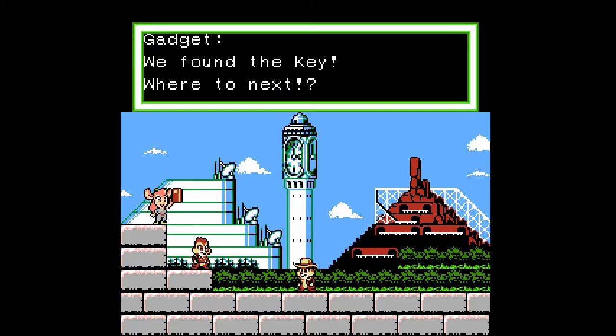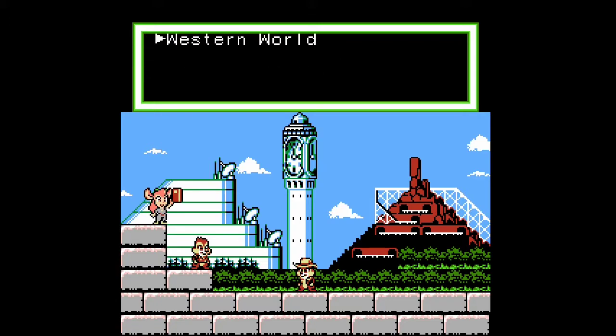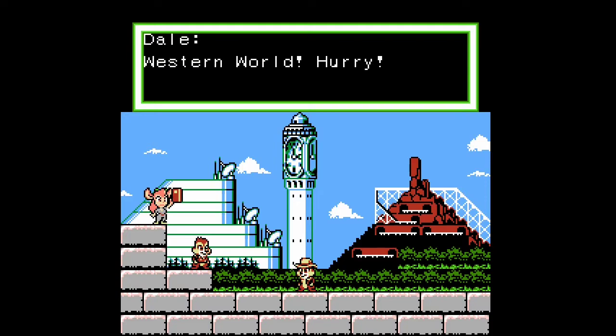We found the key! Where to next? Western world, of course. Yes. Western world, hurry!